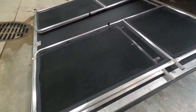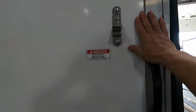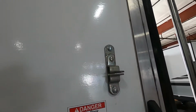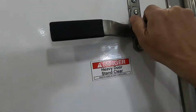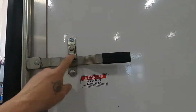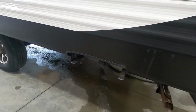Lift up your deck. Simply lift it. Push it up inside. Bring your handle over. And lock your handle in. Same thing on both sides. You can have toys in here, so recommend grabbing some padlocks. Bring up all of our stabilizing jacks.